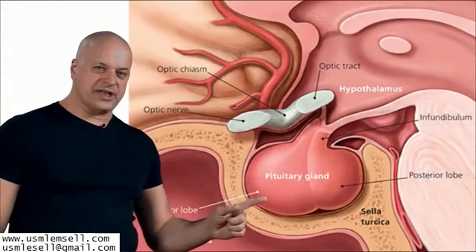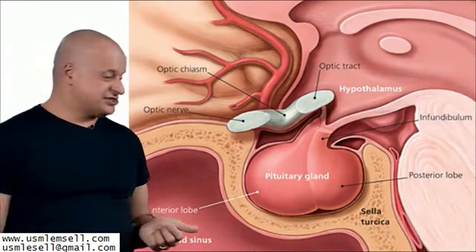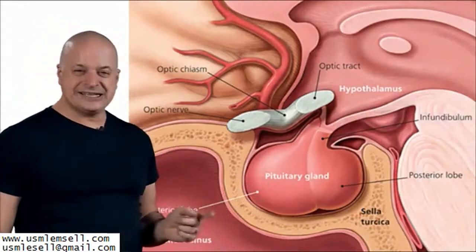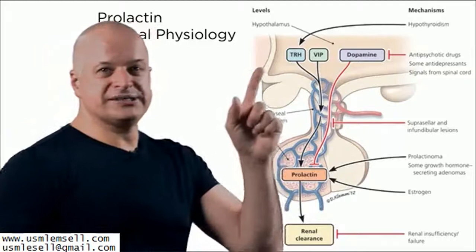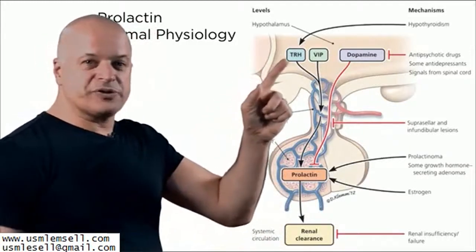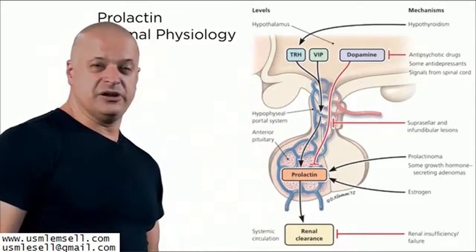Anatomy, ooh, look at that. It's amazingly tiny, really. It's 7 grams. It's a quarter of 1 ounce, 7 grams. It's a teeny tiny organ, and your point here is that in prolactin, the normal physiology, thyrotropin-releasing hormone could elevate it. So wonderful to study, isn't it?